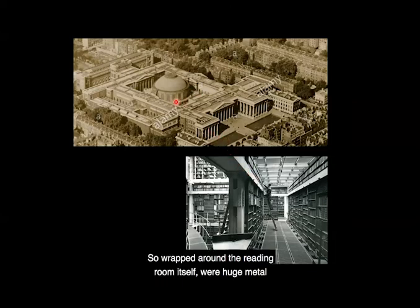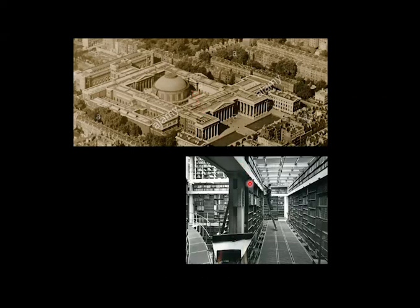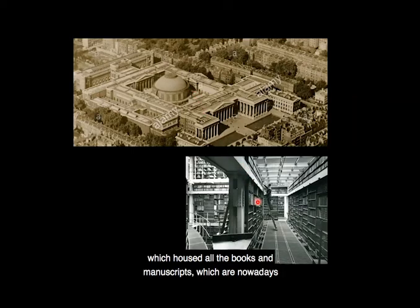So wrapped around the reading room itself were huge metal bookshelves, each with their own individual little roof. So it was like a patchwork of mini bookshelves, book stacks, each with its own little roof, miles and miles of shelving, which housed all the books and manuscripts which are nowadays housed up at the British Library.